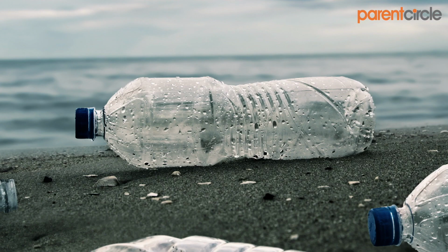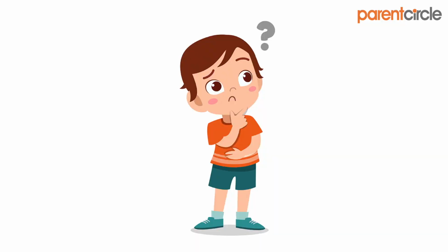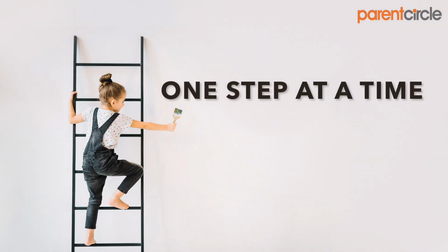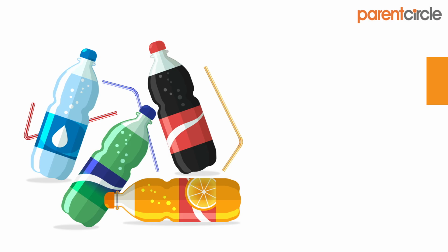Kids know that plastic bottles, bags, and straws are polluting our oceans and clogging our landfills. But do they know how to actually use and implement this knowledge? We need kids to be on board for a plastic-free future, one step at a time. Here are 6 green alternatives you can educate your kids about. Let's get started. Number 1.